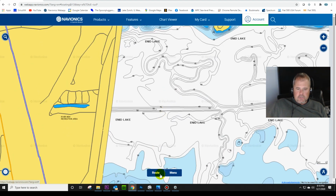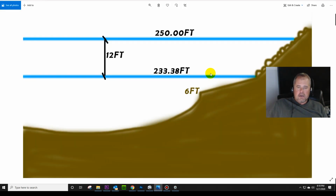But now let me talk about what this structure did look like, because it did not look anything like the structure situation that I found at Granada Lake. All right, here we go. The normal full pool elevation is 250. When I was out there fishing it, it was at 233.38, a difference of roughly 12 feet. And ironically enough, the elevation lowered right where the riprap stopped, exactly where the riprap stopped.